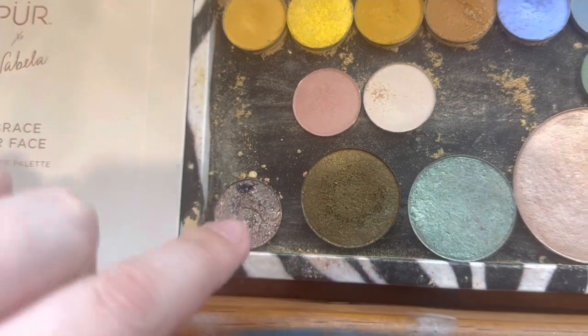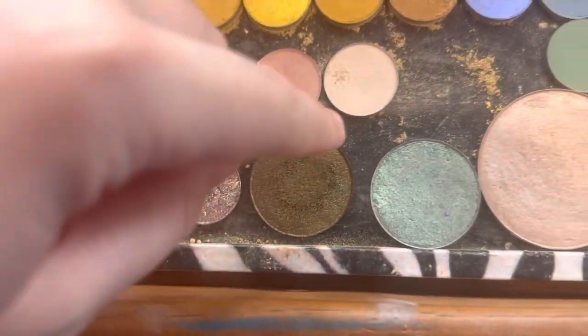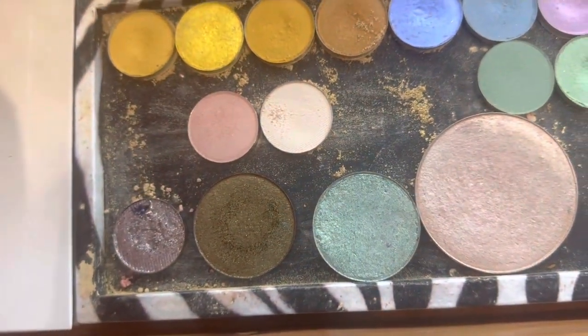So this is from Davina. This is in, what is it, Lucent Ray, I believe? Let me see. Yes, this is in Lucent Ray. Then we have from Give Me Glow, Thorn. And then I believe this is Juvia's Place, but I'll ask my friend. This is really pretty, like a really light green. And then this is from ColourPop. This is in Hello Kitty.